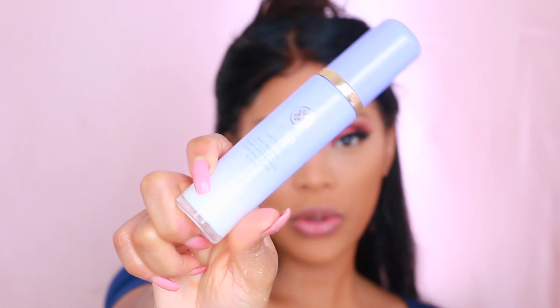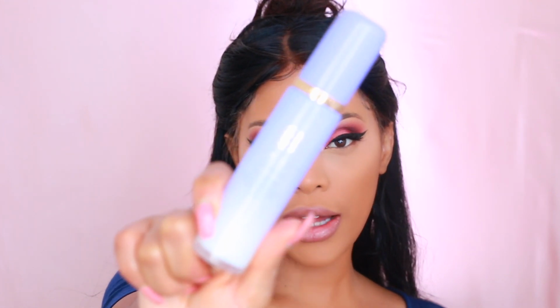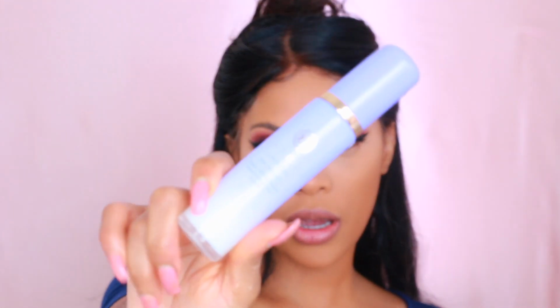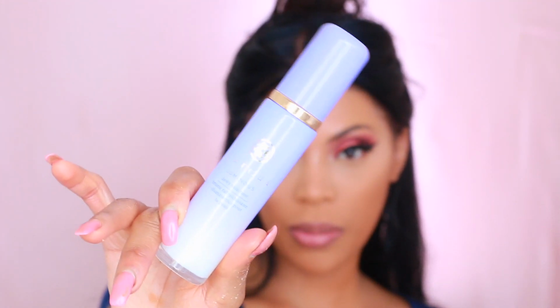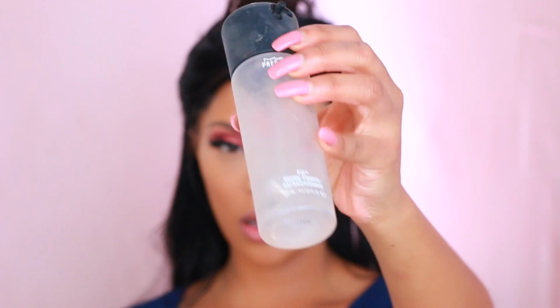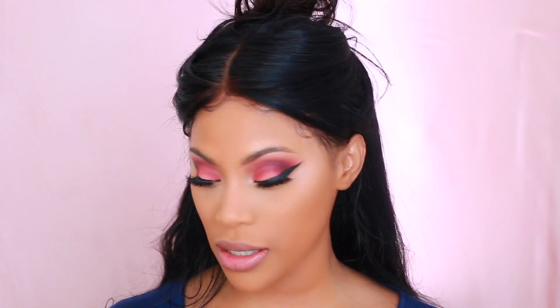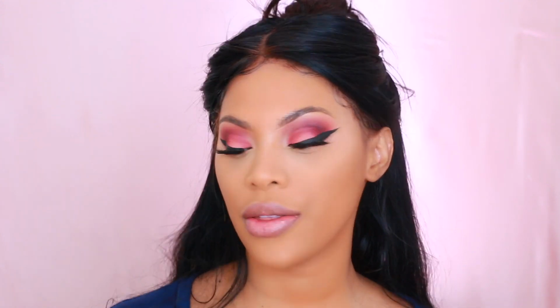So I'm being a little bougie today. I'm using my Tasha Luminous Dewy Skin Mist and just apply this all over. This helps to get rid of that powdery look. We don't want to look powdery and cakey. You can also use the MAC Fix Plus spray as well. Clearly I'm pretty much all out. I try not to use this one a lot because it is expensive. It is pricey, so I try not to use it a lot, but you know, I'm gonna use it today though. So I'm just gonna apply this all over.